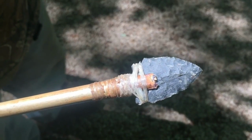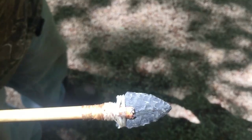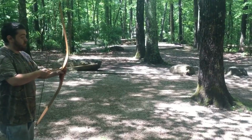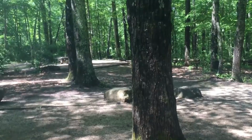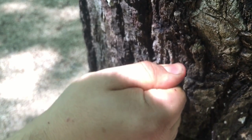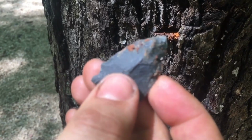Alright, so I'm going to test the strength of this stone. It's rhyolite from North Carolina. It's not dried completely yet, but I'm just testing the strength. So I'm going to hit right into that tree. Just want to see if the stone itself holds together. Alright, see how it did. That's in there. So this is the kind of stuff I like to work. If this was obsidian, this would be in 1,000 pieces. There's not even damage.